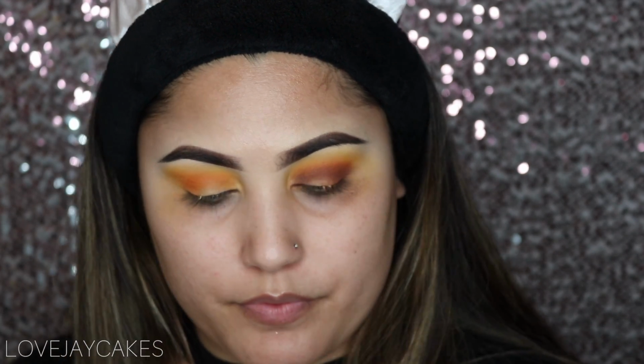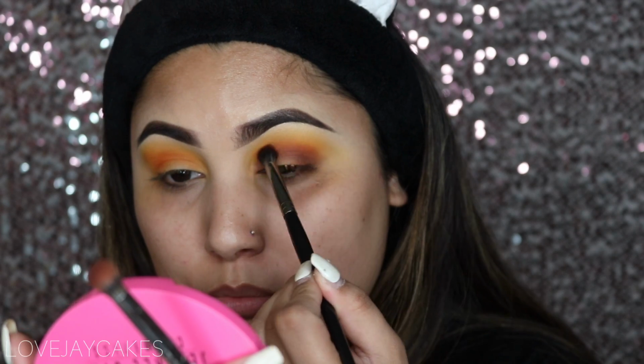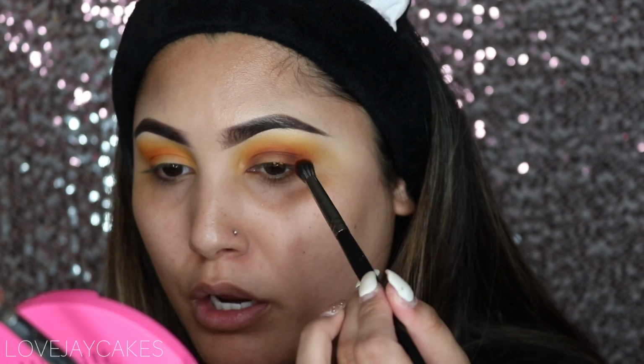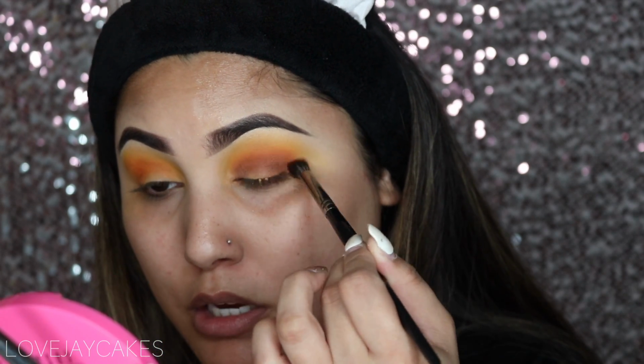E17 brush, go back in with my orange. Tap a little bit of that excess off and just blend that in with the brown. That way, you guys will see basically a gradient with it, and it just goes in so nicely.